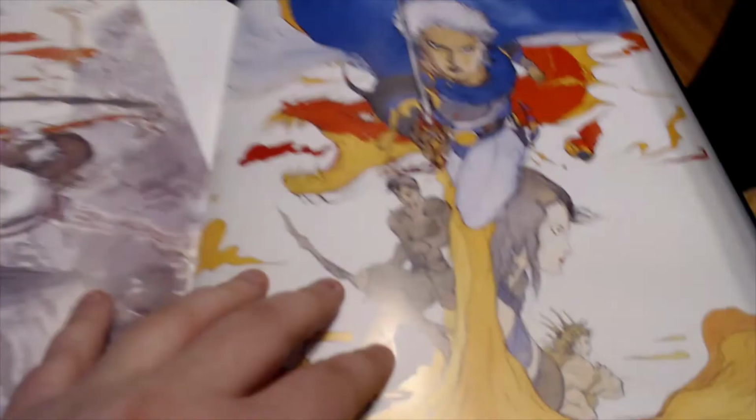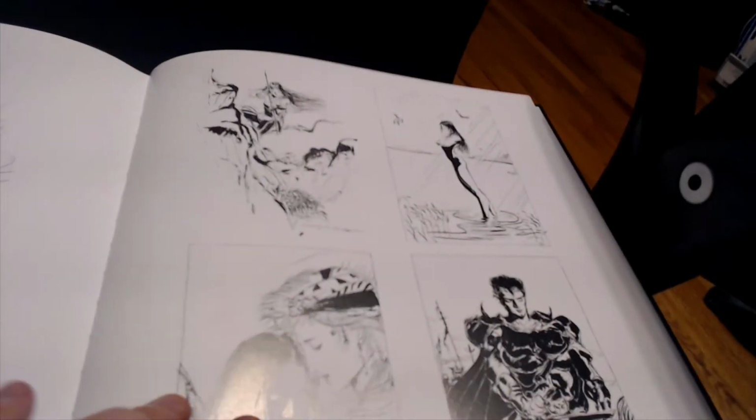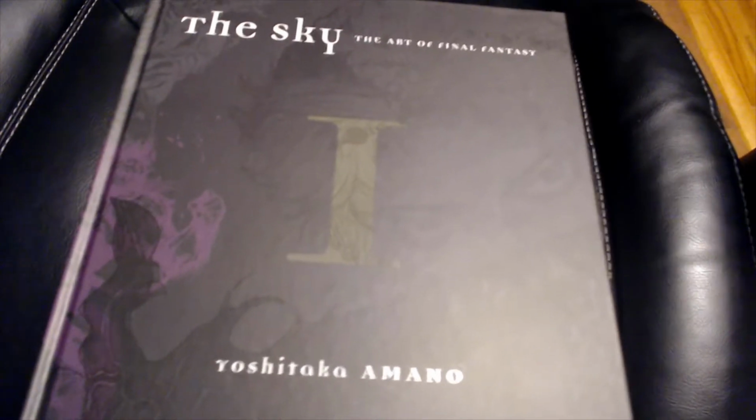It also contains other illustrations at the back. Some other just kind of characters. Furion, it's Leon and Maria and Guy. Yeah, Furion right there. I really, really do. That's some risque art right there. But yeah, some real cool stuff going on in this book. So that's book 1 of the Sky. Really, really beautiful.